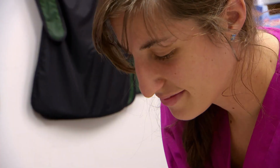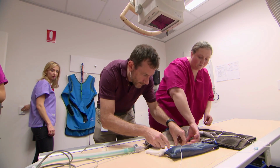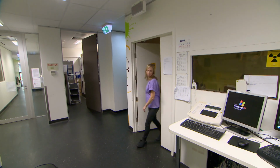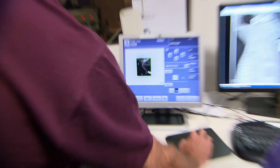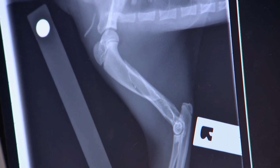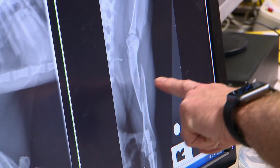Luna needs to be anaesthetised so she won't feel pain when her injured leg is positioned for the x-rays. Dim the lights. All right. Let's see what she's done. Ouch. That's where the crunching came from. So she's got that fracture right in the middle of that humerus or arm bone. She's just snapped it in half.